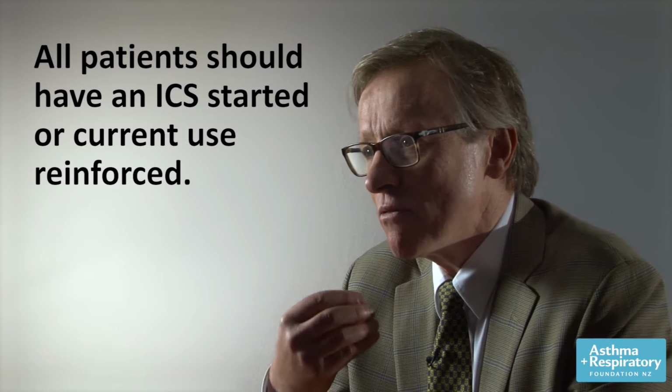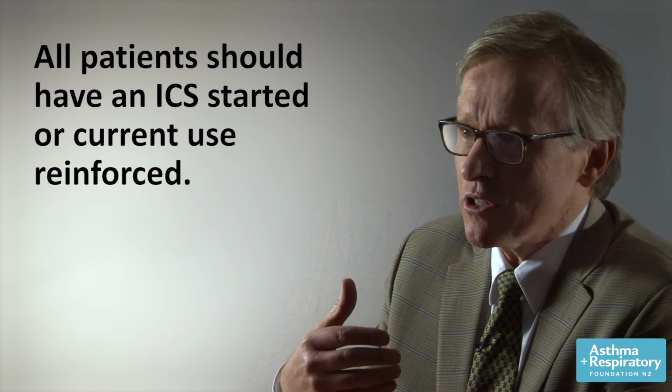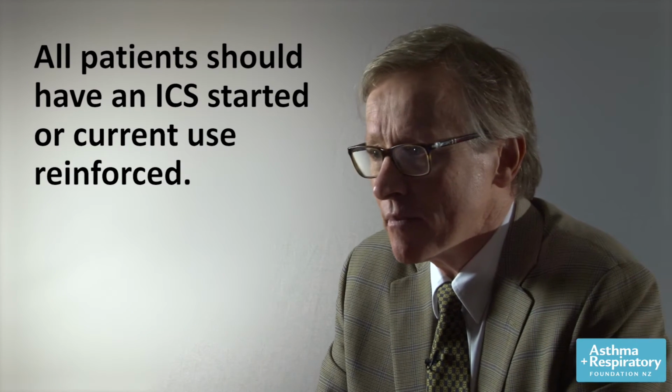It's a really good opportunity to address the issue of inhaled corticosteroid therapy, particularly if the patient has been poorly compliant or is not already on inhaled corticosteroid therapy. They're often more receptive to advice about long-term management, having presented with a relapse or severe exacerbation. So this is an opportunity to reinforce the use of regular inhaled corticosteroids, or if the patient is not already on inhaled corticosteroids, to start this form of therapy.